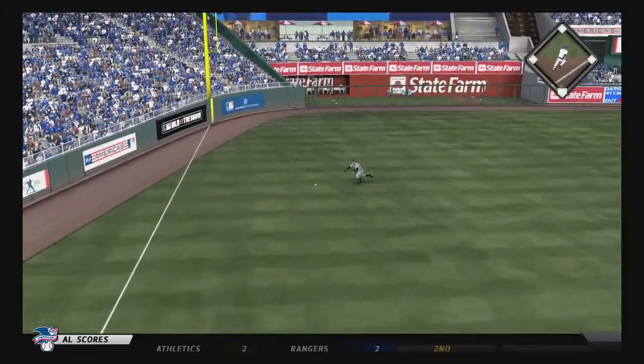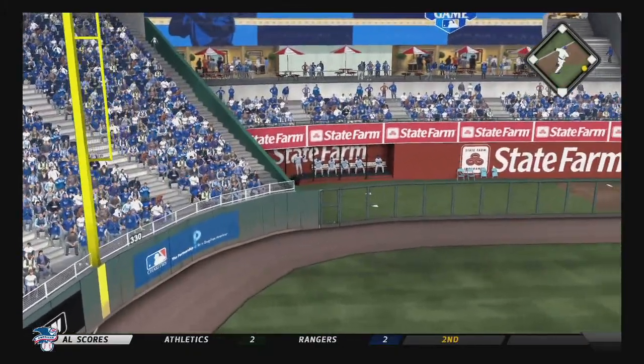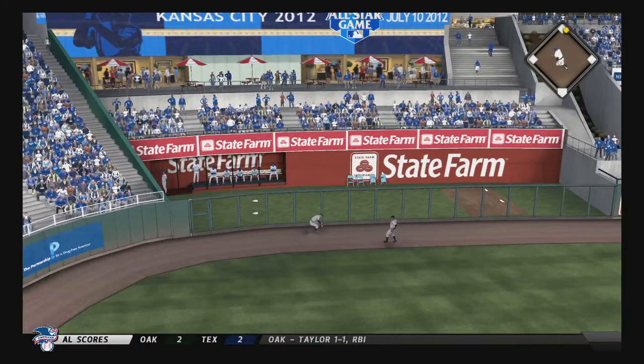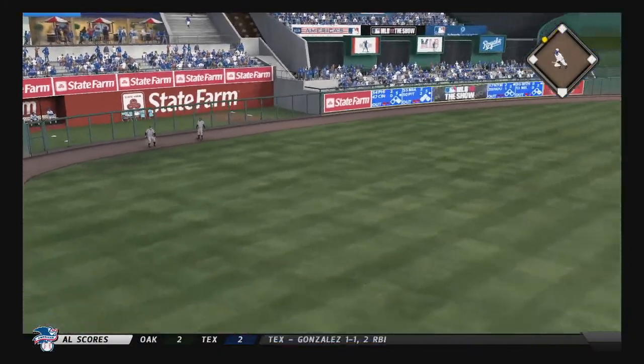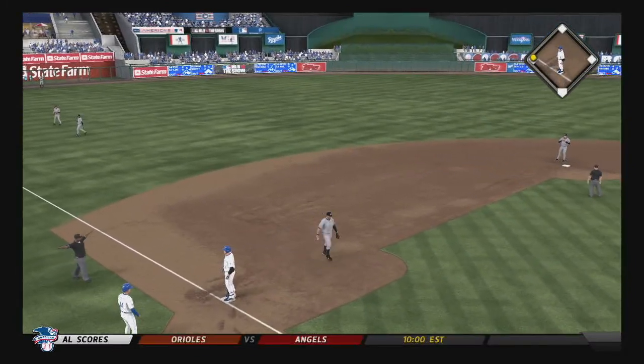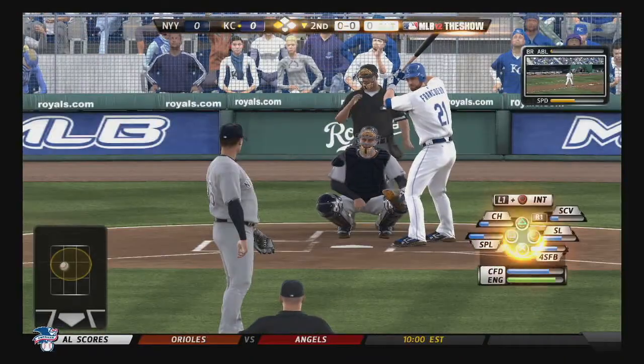Line hard into left. And a dive in left, but he can't get it. It'll get by him toward the wall. Around second. He'll try for third. And he'll get there as he legs out the leadoff triple.